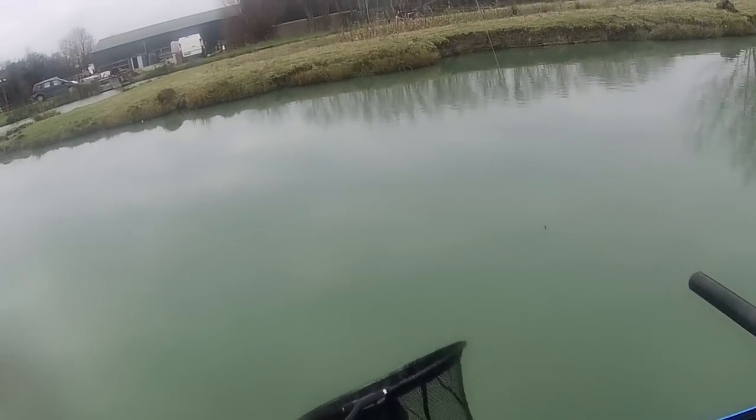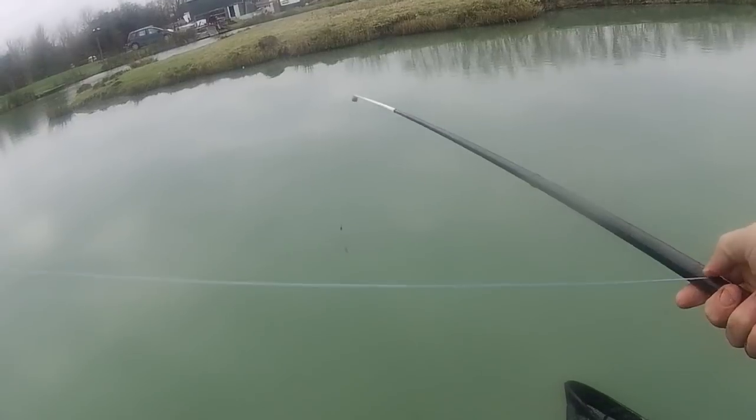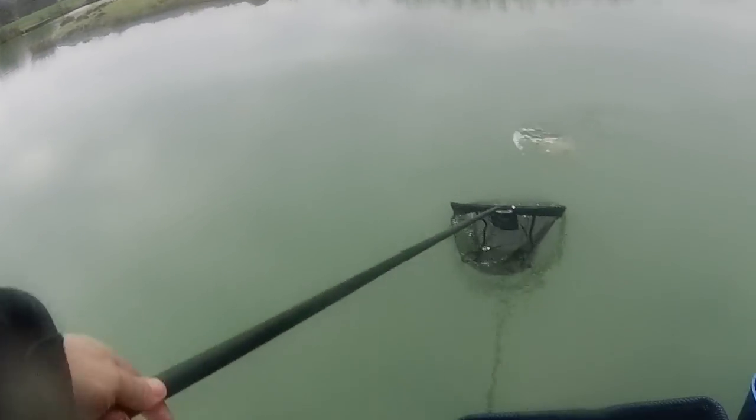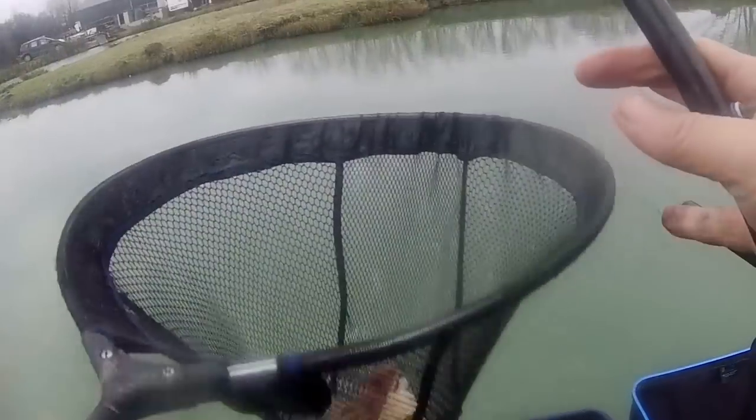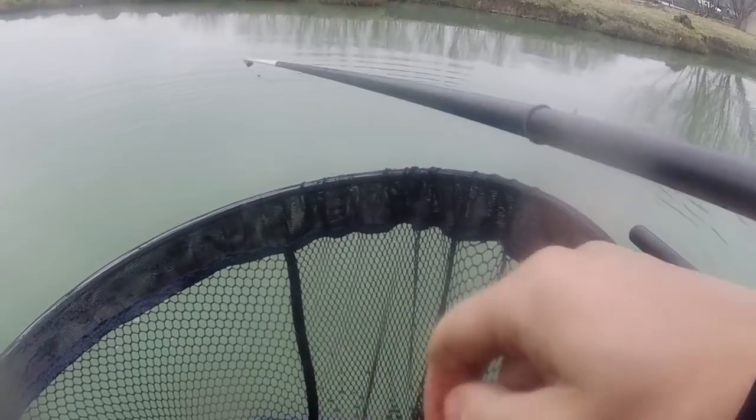Probably not going to be a perch on because of the weight that we've got on. So I'd have thought if it was a skimmer, it would have had its head up by now, so it's probably a little carp. I've got very light elastic on here, so. A little carpy. I wasn't expecting to catch one of them down there. Oh, a little 2 pounder.